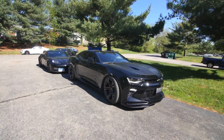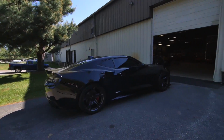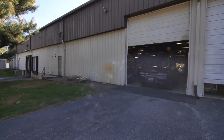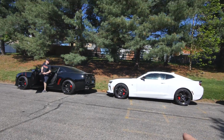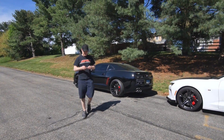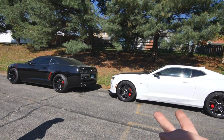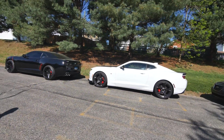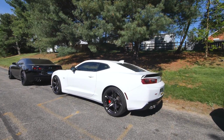Then we have this Camaro SS 1LE that we are doing everything on. Everything, like everything? Forged pistons, Pro Charger, cam, math, fuel system, literally everything. I mean, yes, everything. That's gonna be a badass build.